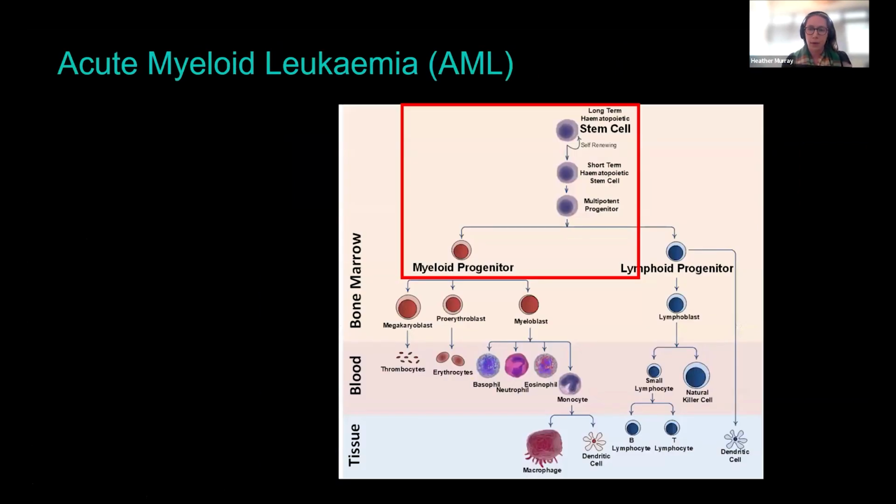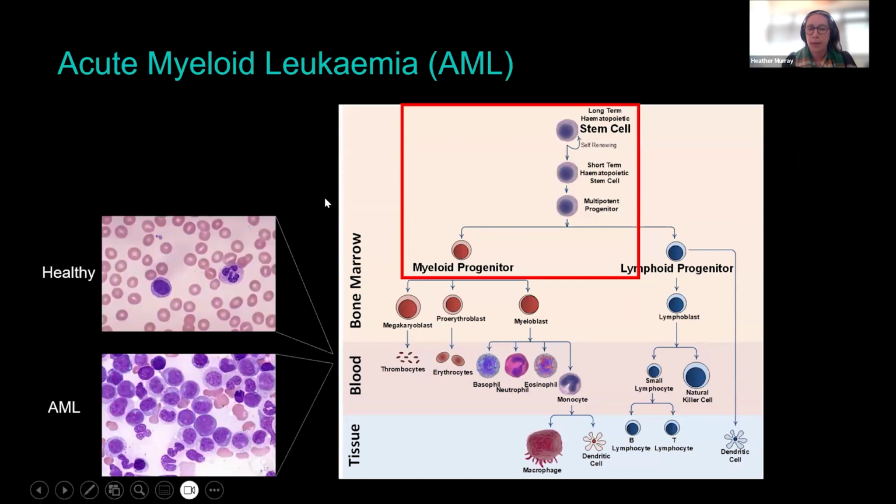So acute myeloid leukemia, or AML, is a really aggressive cancer that affects the bone marrow and the blood. So in AML, there's an increased proliferation and a decreased differentiation of myeloid progenitor cells. And so instead of a normal representation of healthy red and white cells, the bone marrow and the peripheral blood become overrun with these immature cells, and this impairs the normal function of the blood, leading to symptoms such as fatigue, easy bruising, and recurring infections.